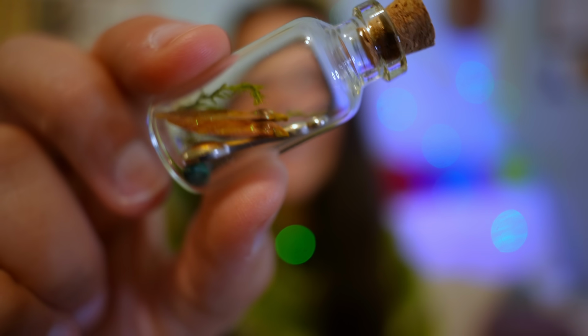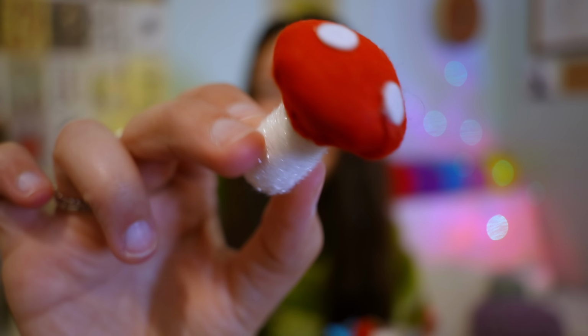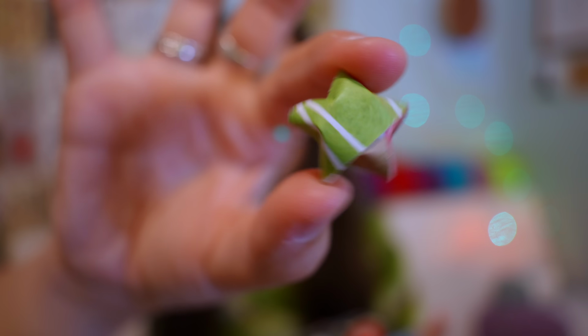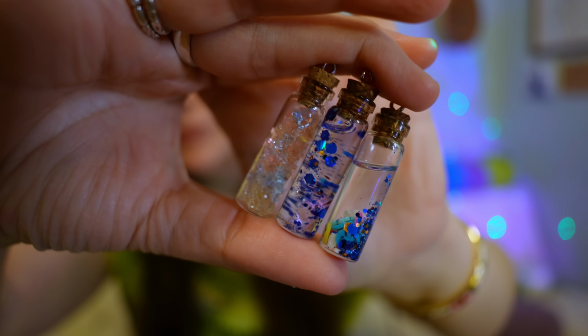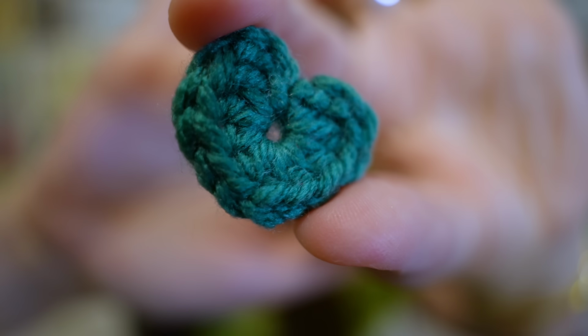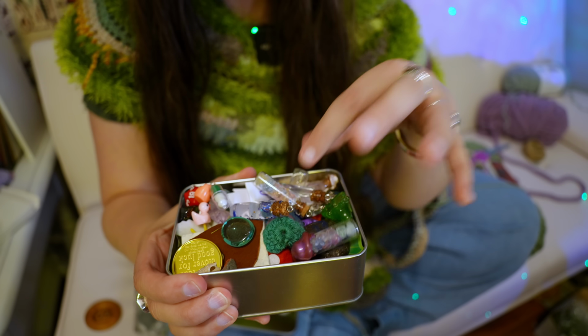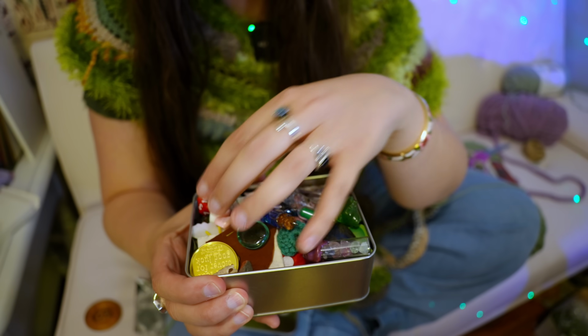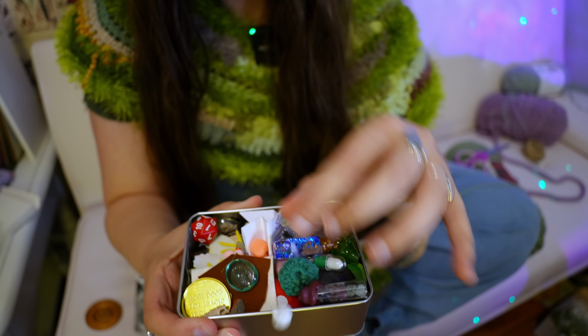I love this little potion bottle. It has a little spoon in it, and it has those little thingies that fly down from the trees, the little helicopters. I don't know what they're actually called, but we always call them helicopters. Mushroom! A lot of people do paper stars, and I love these. A lot of really cool coins. So many super cool potions. Crochet heart. And literally so many other trinkets. And this isn't even everything. I have a few other boxes downstairs full of trinkets that I've gotten from you guys.